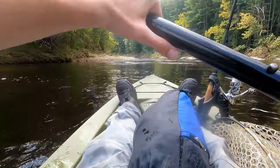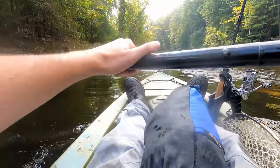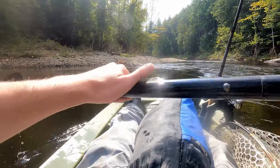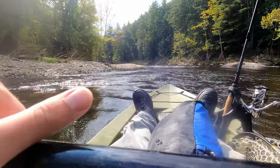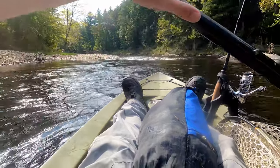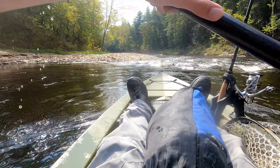Current's definitely been a lot stronger today than it normally is. So, yeah, we got like, I think it was like 12 inches, 10 inches. I think we got like 7 to like 10 inches, something like that. I can't remember. It was a few weeks ago. But it was pretty much like a quarter of our annual rainfall.